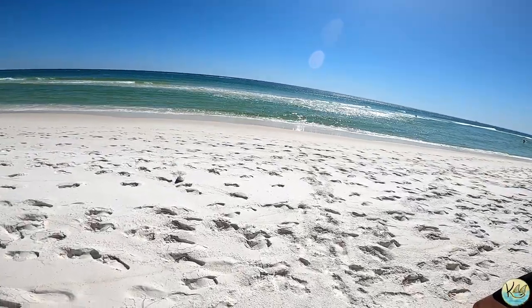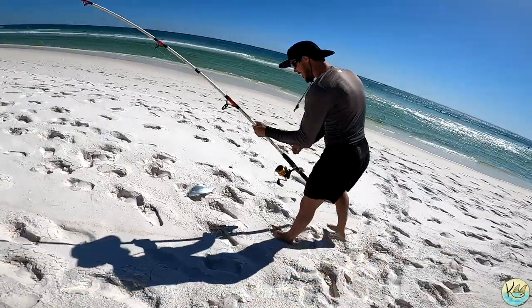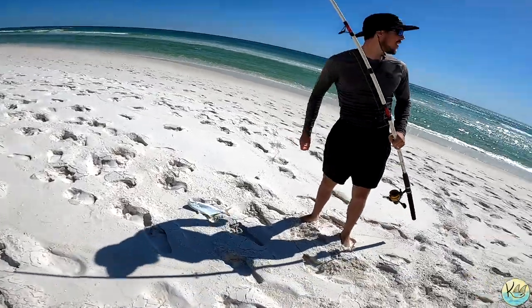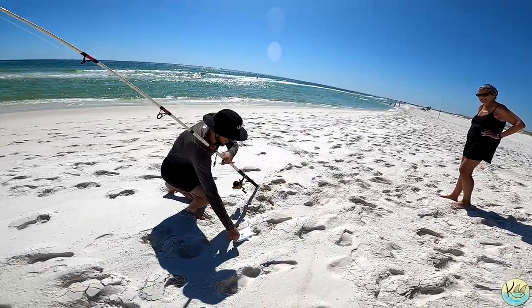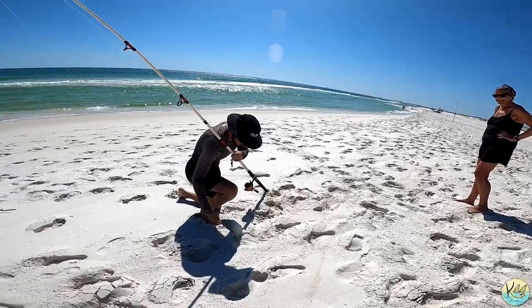Oh wow. That's a good pompano right there. Holy cow. Ah, there's your dinner. Oh yeah. That's probably the biggest one of the day. For sure. Wow, pretty cool. Check him out, man. Awesome. Beautiful fish. Definitely getting that.